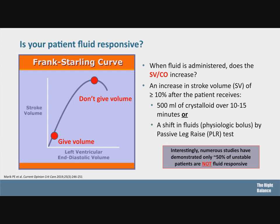There's building evidence to support using changes in stroke volume to decide whether your patient needs volume or whether you should start a pressor. And in some cases, if they're in a low cardiac output state, maybe it means starting a positive inotrope like dobutamine.